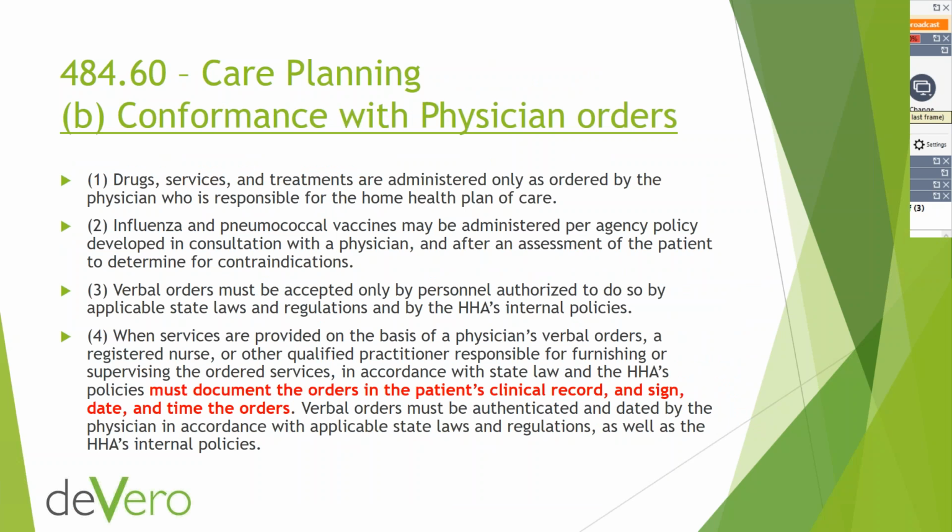So verbal orders, it's probably a practice, but if not, it needs to be dated as to the time as well. It's a big focus of CMS now as you read through the care plan that they want to know what the time is on each and every verbal order, because some patients' conditions decline so rapidly that the timing of those orders is very specific and beneficial in understanding that process.